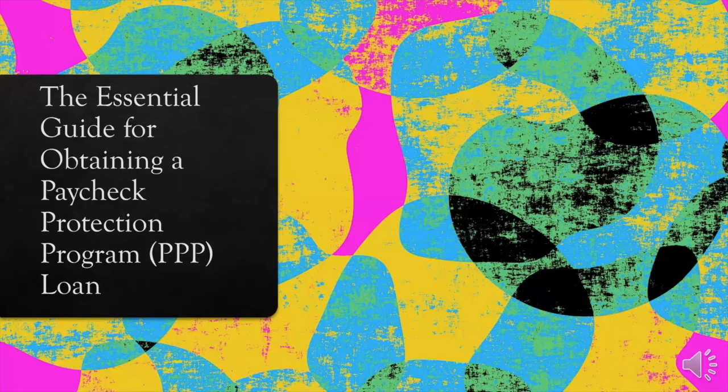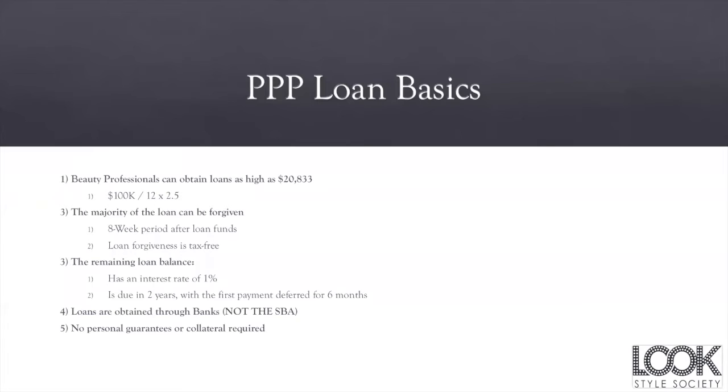So let's start off here real quickly with some of the loan basics to know. The first is that beauty professionals are able to obtain loans as high as $20,833. Basically, you can get a loan for up to $100,000 on an annualized basis. From there, you divide it by 12 months in a year, and then you multiply it by 2.5 months. So really what they're trying to do here is sustain what you would normally be making, up to $100,000, for 2.5 months. And that's going to be the total amount of the loan that you can qualify for.